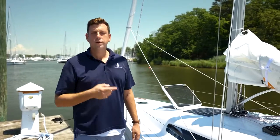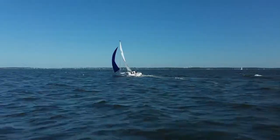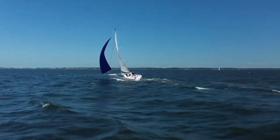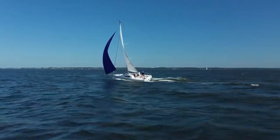This boat is the first one to arrive in the United States, but there are many, many more on the way. The boats are built in Slovenia to the highest standard of quality, and I'm going to be lucky enough to be sailing this boat all across the United States this summer.